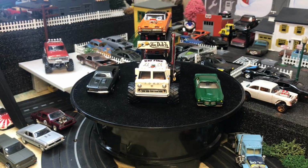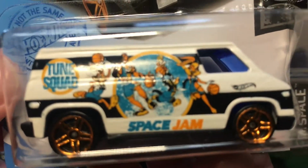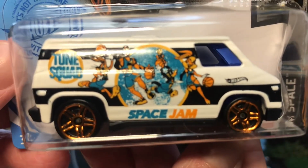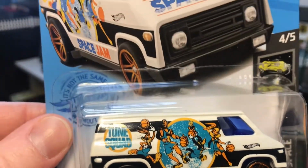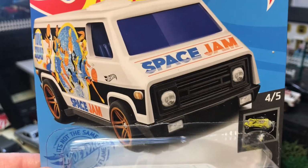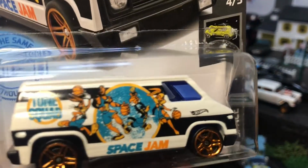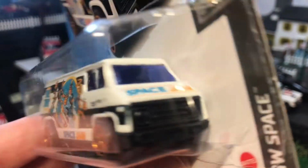And this one I picked up simply because my youngest son had asked me. He wanted it. The 70s van, Space Jam. I told him it needs to be a custom because we're not a fan of LeBron James. But it'll most likely end up on my son's wall.